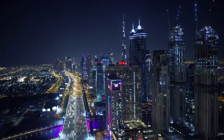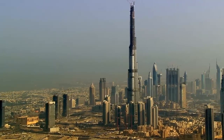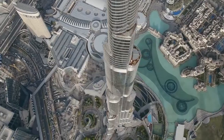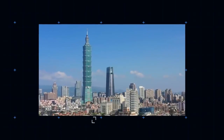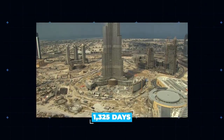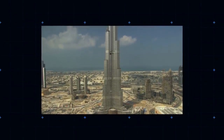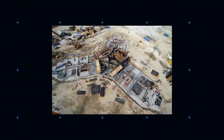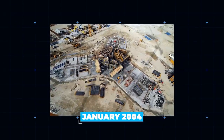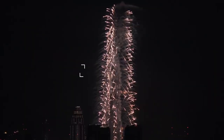Like life in Dubai in general, the construction of the Burj Khalifa was fast, expensive, and groundbreaking. The development, from breaking the earth to surpassing Taiwanese building Taipei 101's previous record, took just 1,325 days to become the world's tallest building, or just over 3.5 years, starting with excavation in January 2004. The final opening took a little longer, with the official launch ceremony taking place in January 2010.